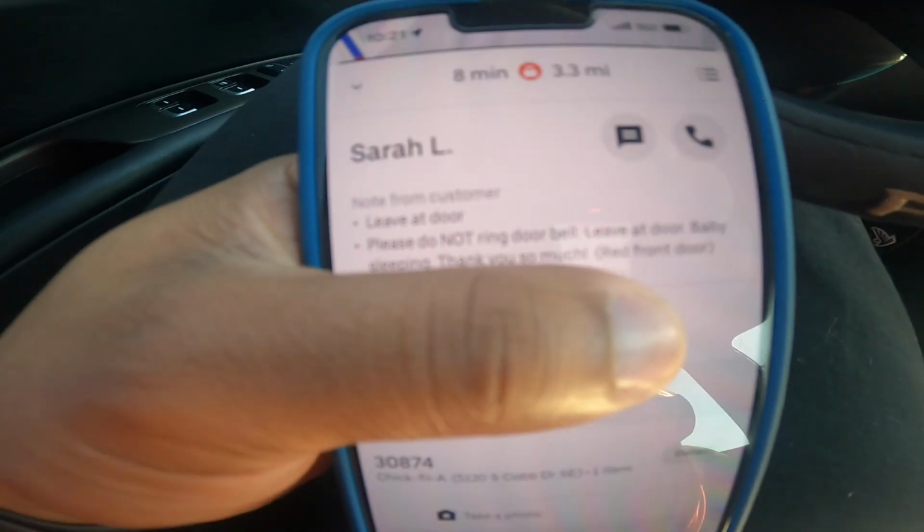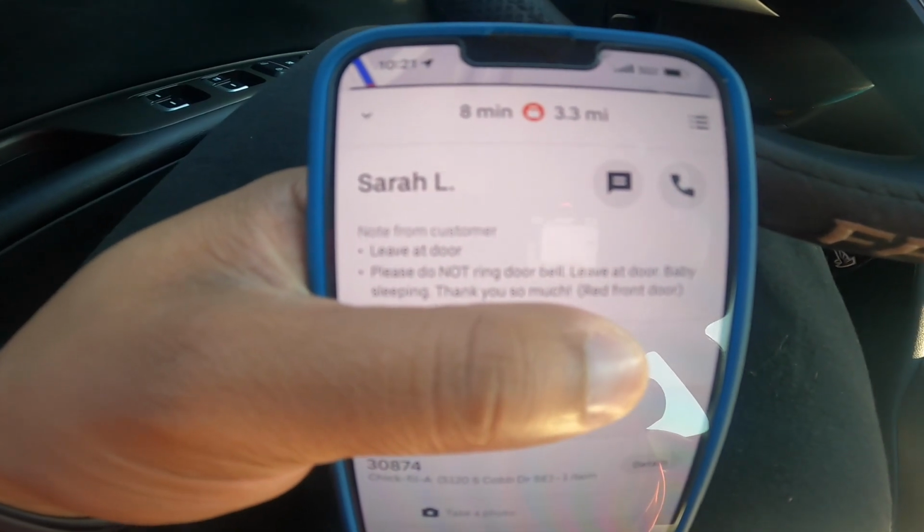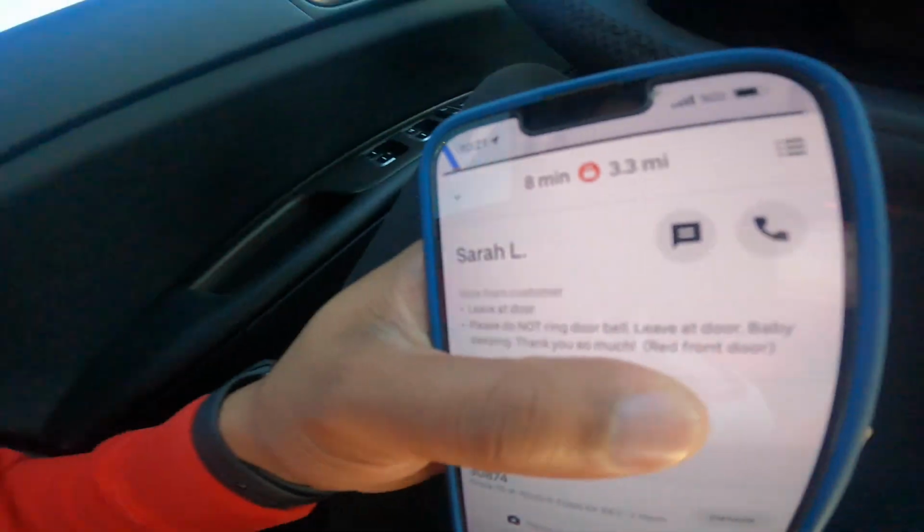Another thing is they'll leave notes right here. Leave at door, do not ring my doorbell, XYZ. Some people have kids, some people have crazy dogs. If they say don't ring the doorbell, do not ring the doorbell. Please make sure you check them notes, because people do not play about their house, their things. You don't want to mess up your tip. You also get scored on a lot of this stuff, so you want to keep your performance score high. So just make sure you read the notes.